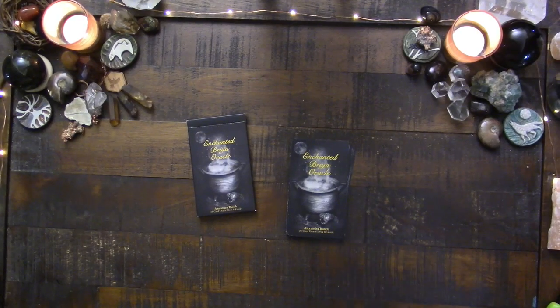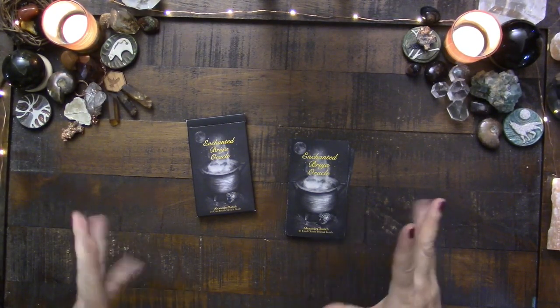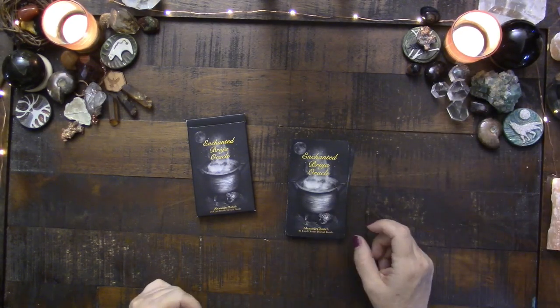Hello everybody, 'tis the season for Halloweeny type decks. Now, these decks, I've got a couple that I want to show you and walk through that I've been saving up for this season.